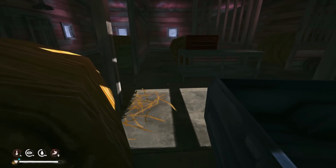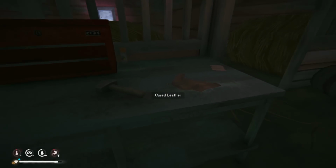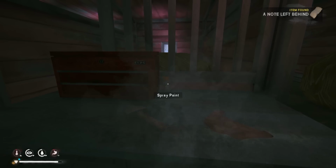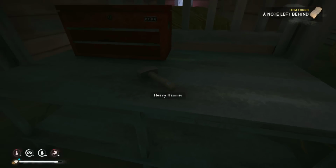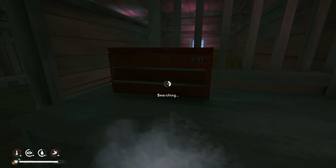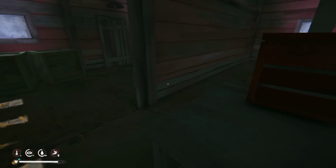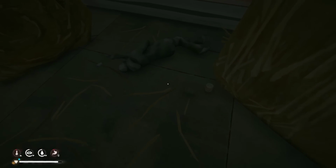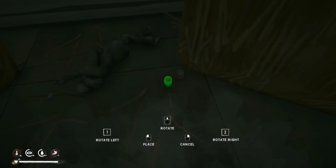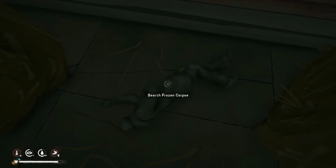We gotta eat soon. That's something else as well. Heavy hammer, too. Wow. This place is loaded. More spray paint. I'll take it for now. Heavy hammer, though, I will not be taking. It's heavy, and we have one in Mystery Lake, so no need to lug around another one, basically. Recycled can. I'll probably put that on the fire. More rusty dog food. And antibiotics.